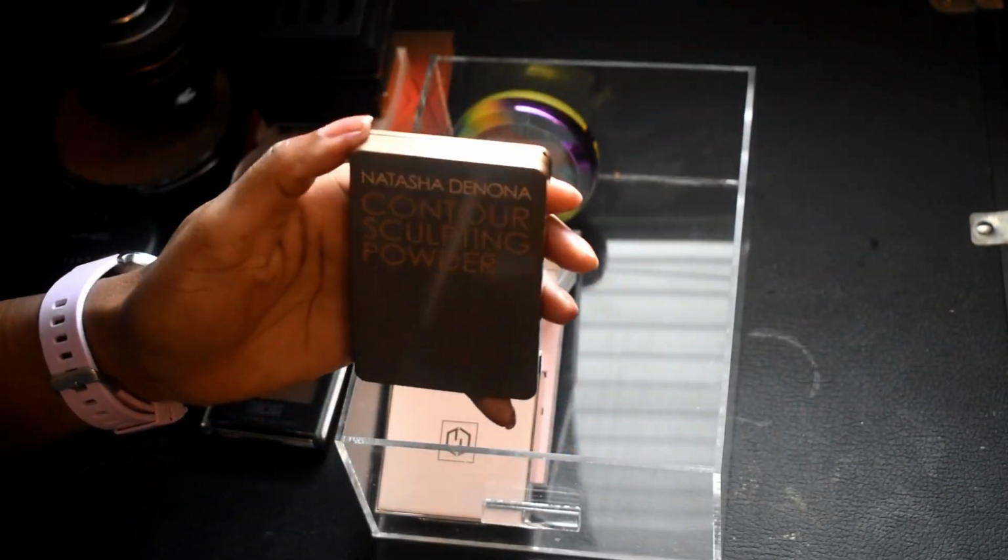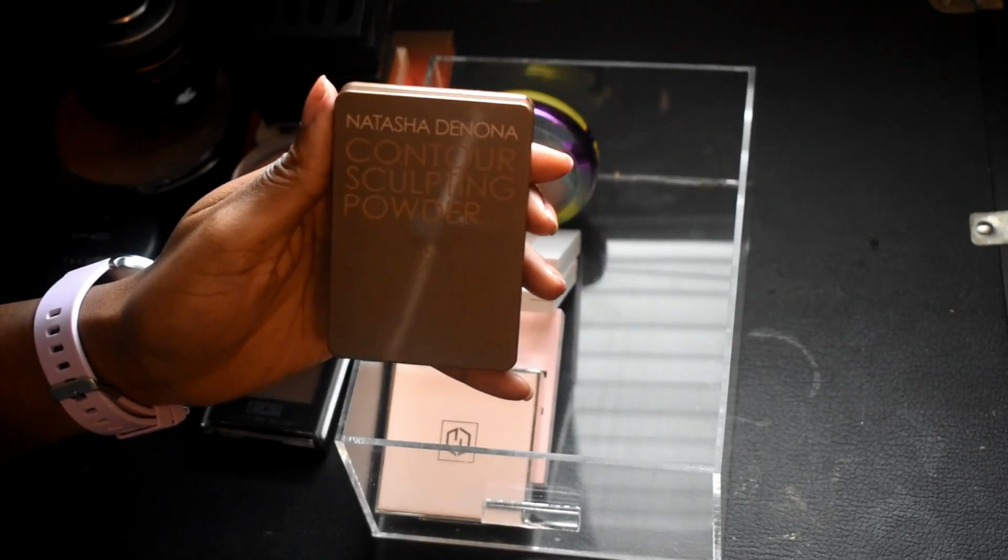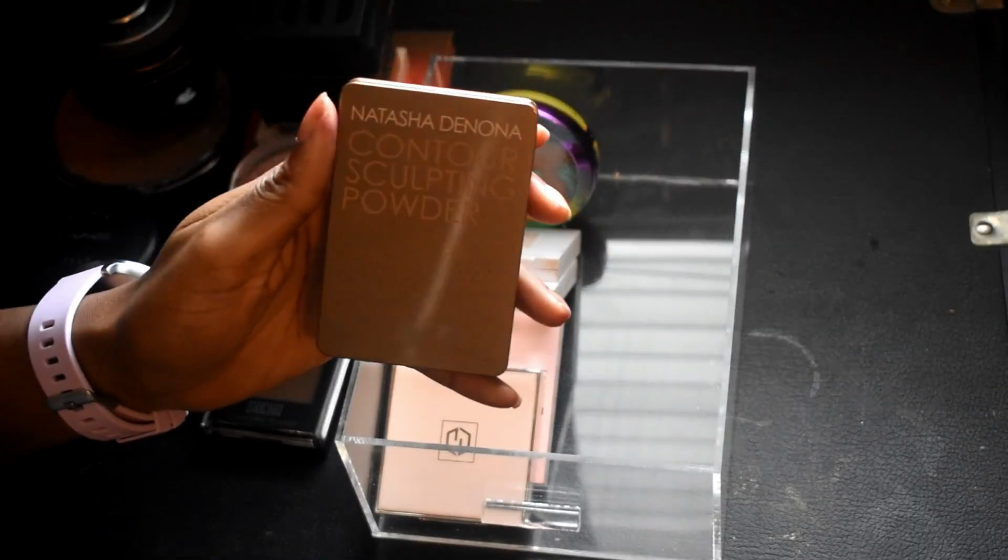But either way, I'm going to keep it. I really enjoy Natasha Denona's formula. I just wish she came out with darker shades. And yeah, that would be nice.